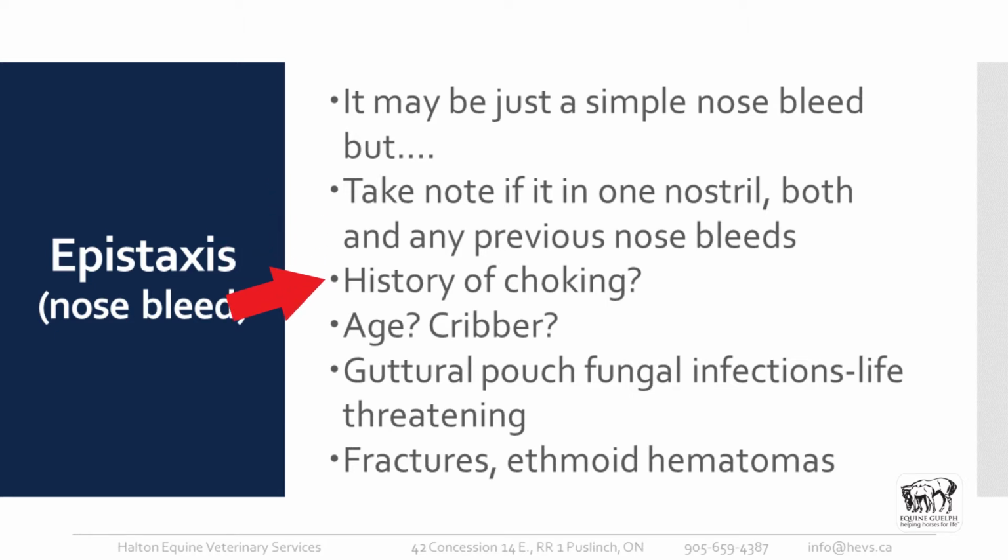Has there been a history of choking? What is the age of the horse? If it's a cribber. Guttural pouch infections are definitely life-threatening. It could be the source of bleeding, and they can actually bleed to death from that. They can also be just simple, the horse has reared up, cracked its skull, and that has resulted in a fracture of its frontal bones. So we don't necessarily get really excited with just a simple nosebleed, but it's important to talk to your veterinarian about it.